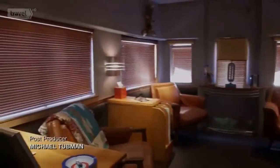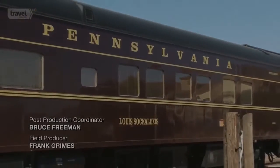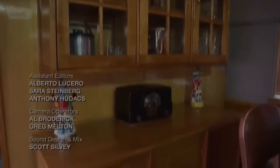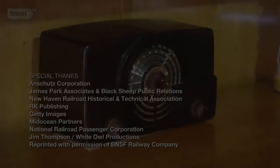But it was Mike's passion that wouldn't let the Sockalexus die. It must be the doctor in him. The great pleasure I got out of having this car and the others was to be able to bring back to life something that was going to the scrap heap and see it run again.